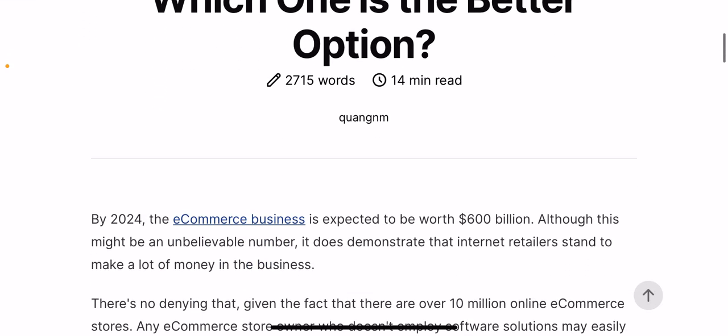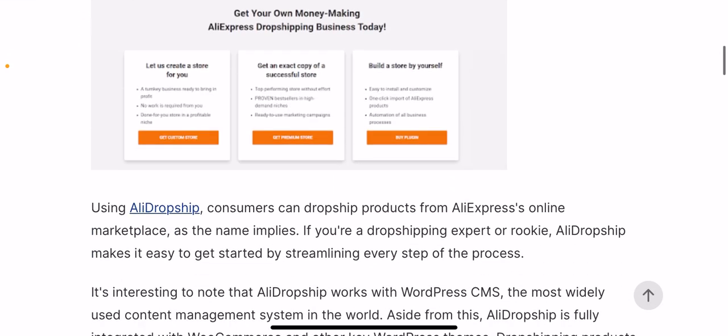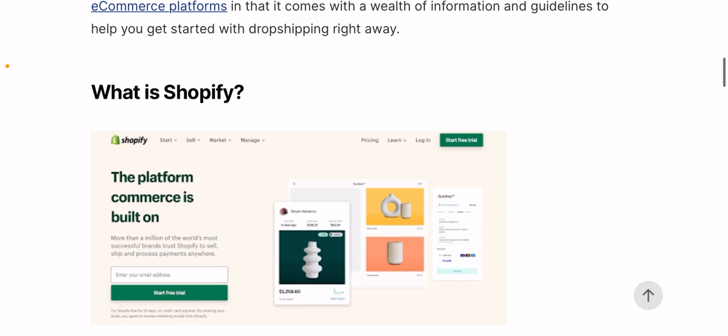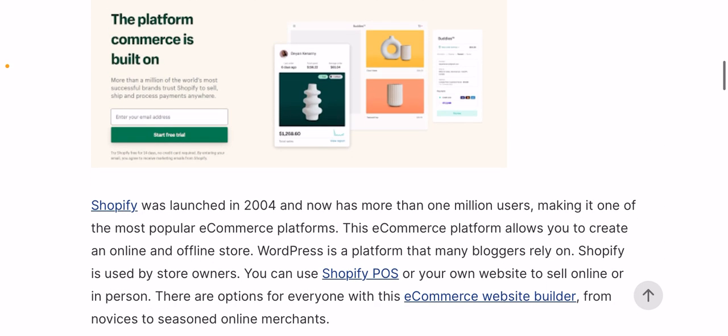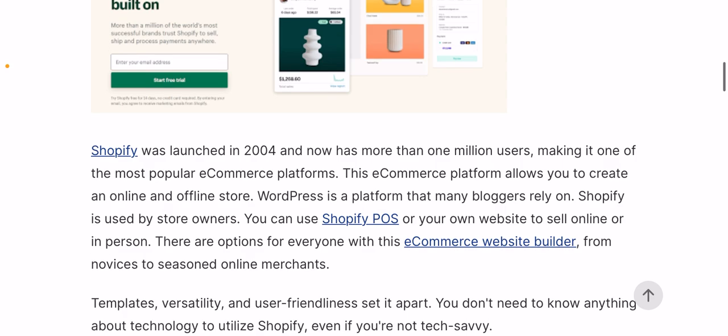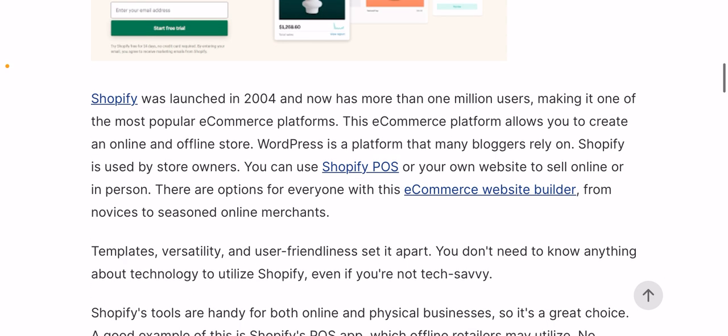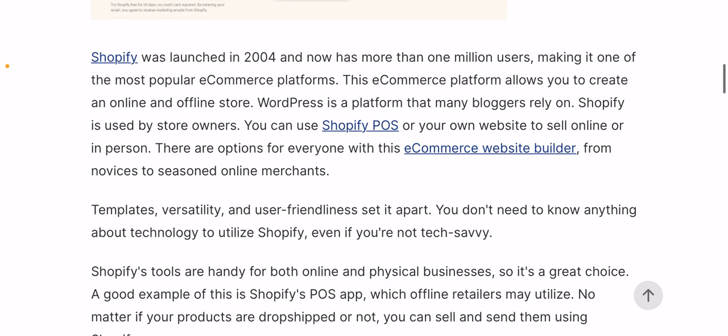Now, what is Shopify? Shopify was launched in 2004 and now has more than 1 million users, making it one of the most popular e-commerce platforms. This platform allows you to create an online and offline store. WordPress is a platform that many bloggers rely on. Shopify is used by store owners.